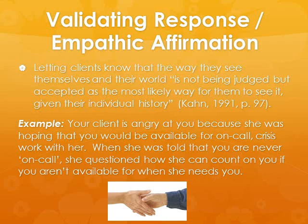So for example, let's say your client is angry at you because she was hoping that you were going to be available for on-call crisis work with her. But then when she finds out that you're never on call, because that's not part of what you do and the role that you might have in your agency, she questions how can she count on you if you aren't available for when she really needs you. So you have this angry client that feels hurt and betrayed because how dare you? I thought you were going to be on call.